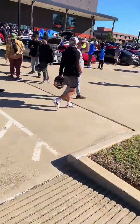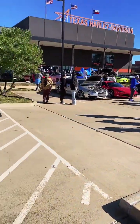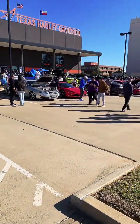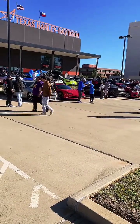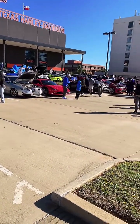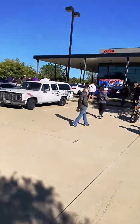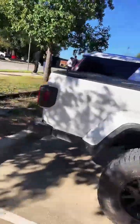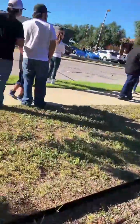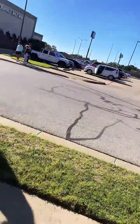Just 10 o'clock. Not a lot of the cars, a few of the cars. A BMW X5M is leaving. Not sure where my nephew and brother-in-law went. They were here with me. Not sure where they went.